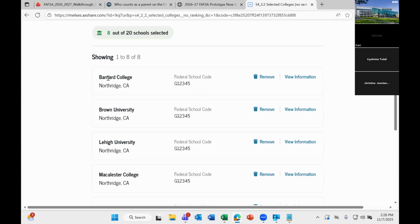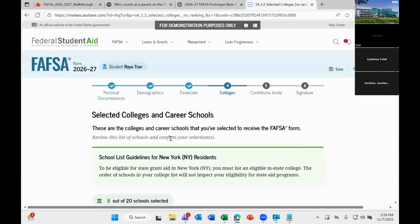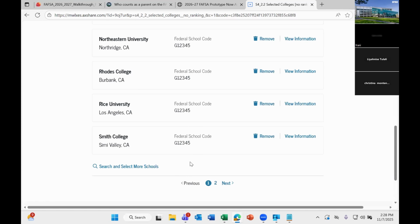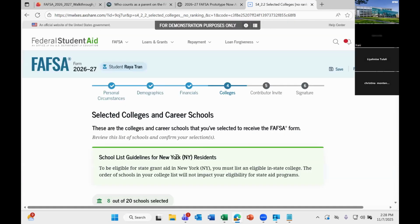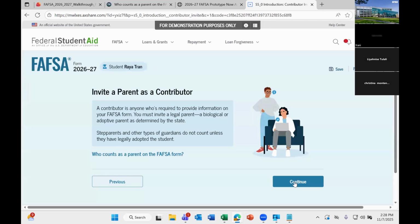And you'll be doing a double take, making sure that the colleges you put on here are accurate. If you're applying to SFSU, you want to make sure that you are adding San Francisco State University, and not accidentally putting a different state school like Florida State University, or CCSF, or USF. You just want to make sure that the name of the school is completely accurate. So you go ahead and hit continue here.